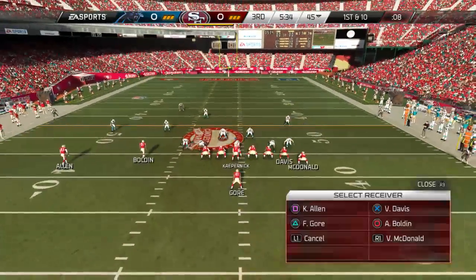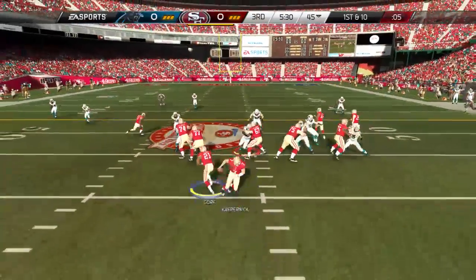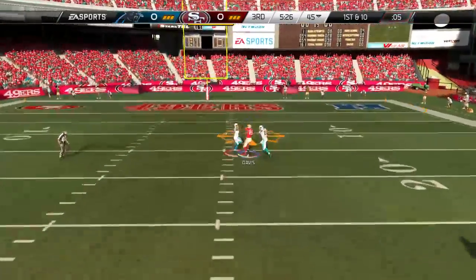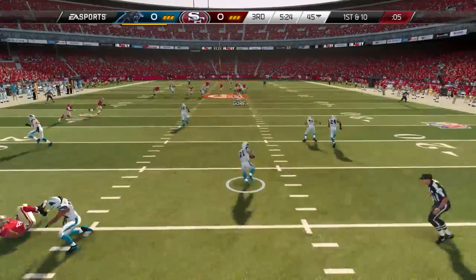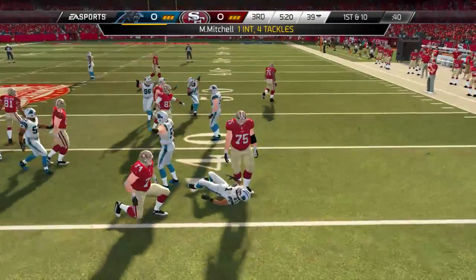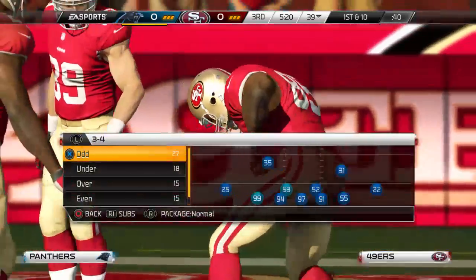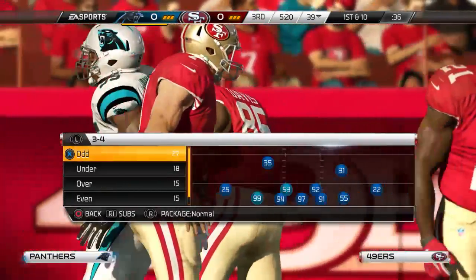They're able to move the chains after that last run. They need to get the points. Play action to Vernon Davis. And intercepted. Well, I have to say that's just a terrible decision by the quarterback there. He's got to know when you're in a situation like this, you just cannot make that type of pass.